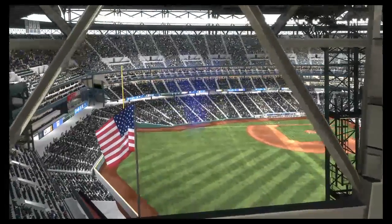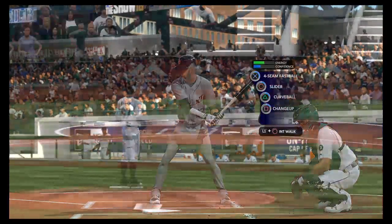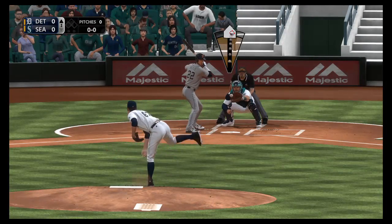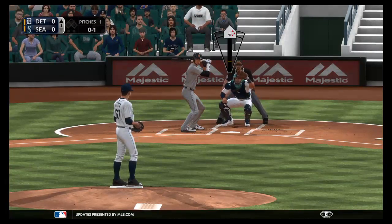Coming to you from Seattle tonight, where the roof at Safeco Field has been closed. So striding forward now, Victor Reyes. He'll get us started in this one under the lights. Number 22. And a cold strike on the game's first pitch as we bring you this one here tonight.